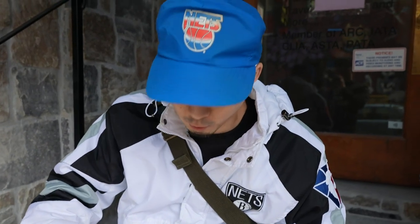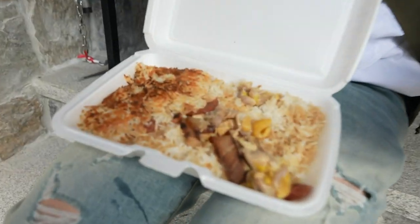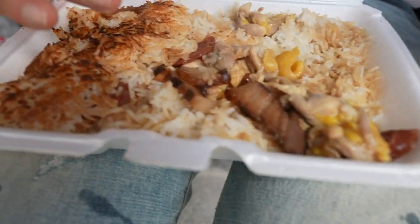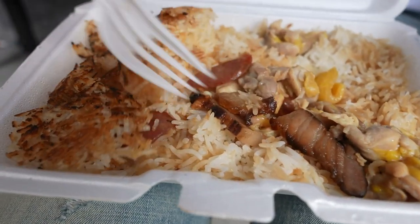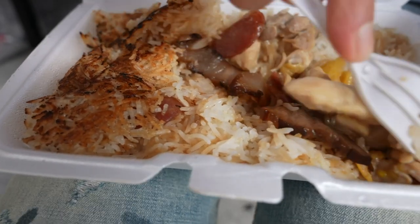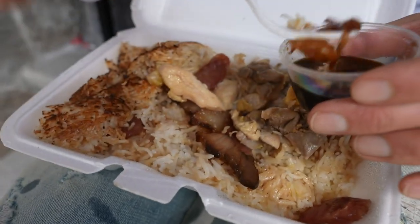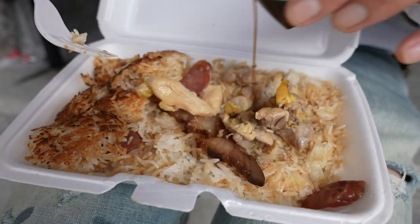All right, with me, I have a mystery Bozai Fan because I don't know what you ordered, David, but I got the soy sauce. Ooh, I have the chicken, lap yuk, and lap cheung. Woo, this is one of my favorite. Thank you, David. Here they give you this special soy sauce. It has a little bit of onions in here, so I'm just gonna drizzle a little bit of that.